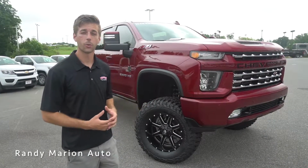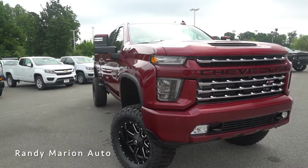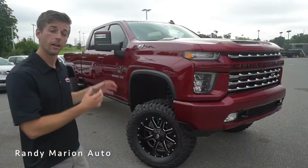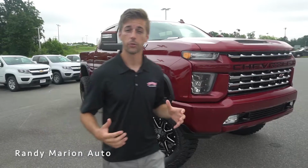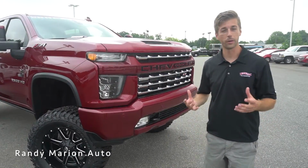Today we're going to take you on a tour of one of our brand new 2020 Chevrolet Silverado 2500HDs. This one is equipped with the Rocky Ridge K2 package. It's also based on the LTZ model with the Z71 package. You'll notice that this truck is finished off in Cajun red. It has a really nice color to it in person.